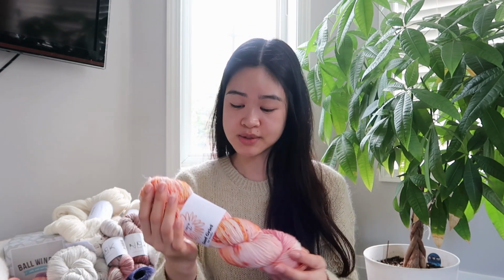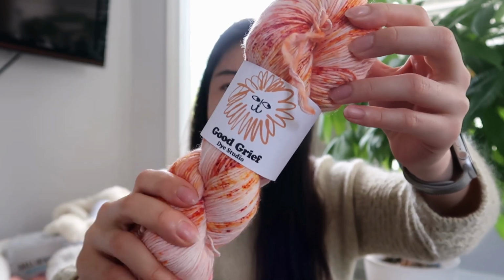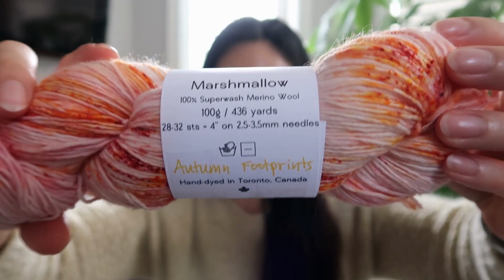And then separately, I also have 2 yarn from Good Grief. I actually purchased this at the end of March, but because I had already filmed my knitting podcast, I didn't go in and add this. And of course, this was on sale as well. I feel like I mainly only buy yarn when it's on sale. This is their Marshmallow yarn, and it feels really, really soft. This color is Autumn Footprints.